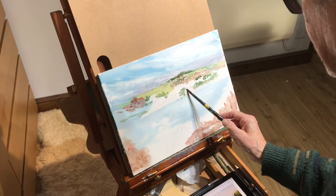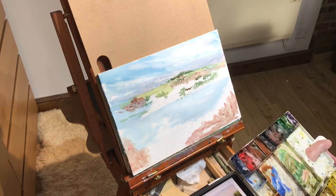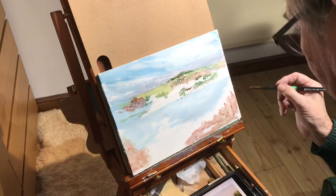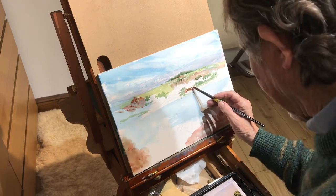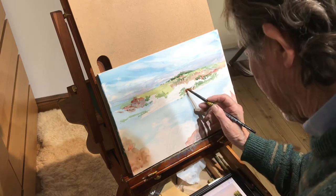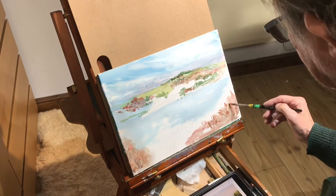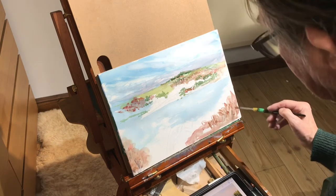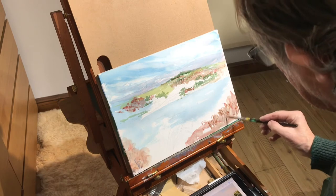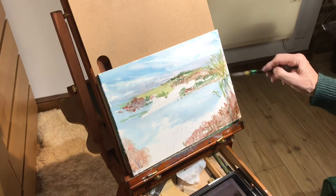Down. Oh, that's a little bit muddy. Got to be careful not to muddy up things. Easily done with watercolour. Keep trying to keep it fresh. Yes. I think we've got a little bit of red going on here. Let's put a little bit of green in there. Right, do that.